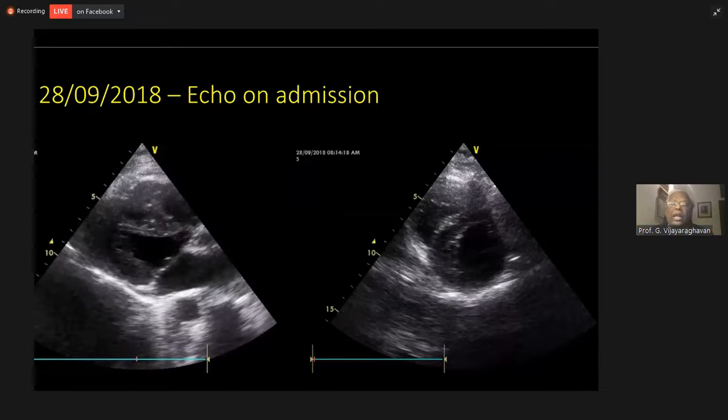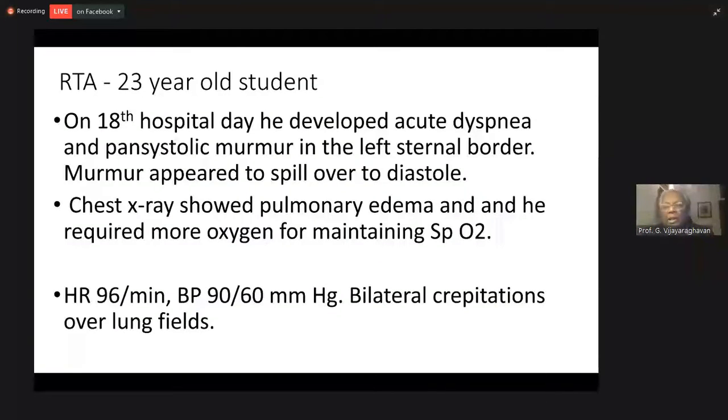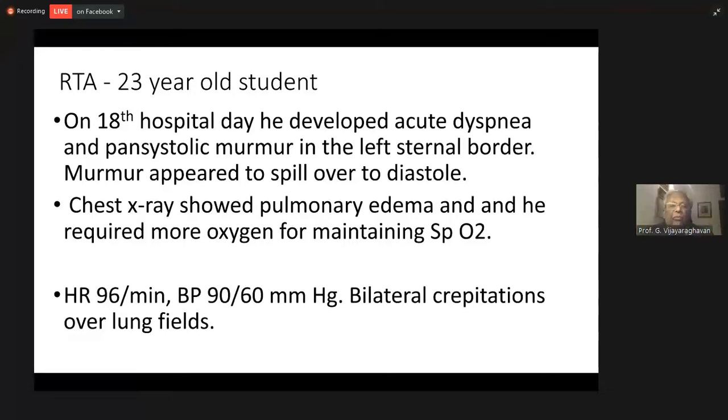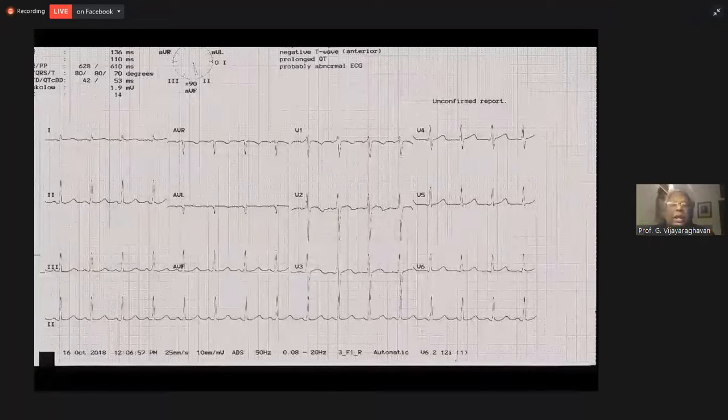On the 18th hospital day, he developed acute dyspnea and a pansystolic murmur at the left sternal border that appeared to spill over the diastole. Chest X-ray showed pulmonary edema and he required more oxygen. Heart rate was 96, BP low at 90/60, bilateral crepitations over lung fields. This was the electrocardiogram, with minor changes. There's nothing great in the electrocardiogram.